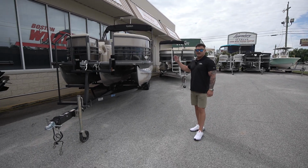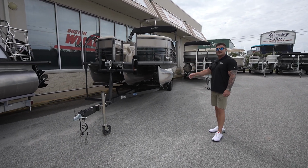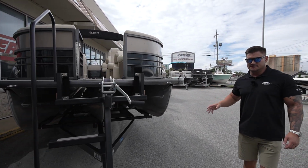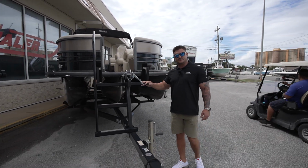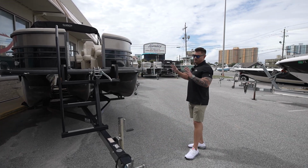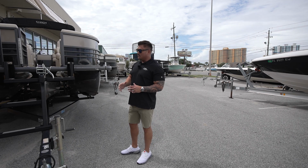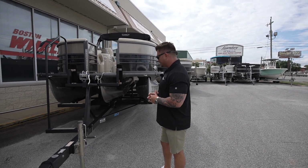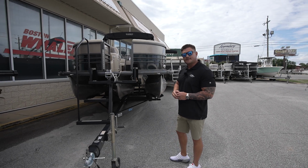Today we have a new trade. It's a 2018 25 Coach Tri-Toon. It does come with this spectacular trailer. Great shape overall. This boat only has 80 hours. Easy access to get on board, backing in the trailer. Let's step aboard and see what we got.